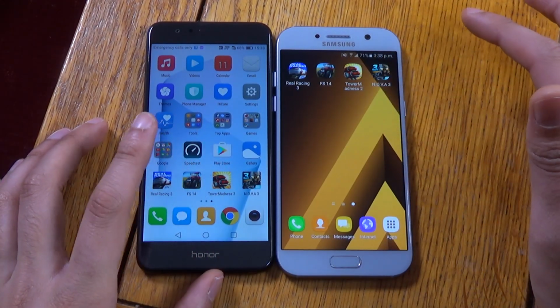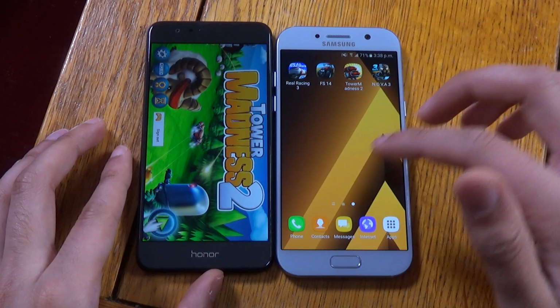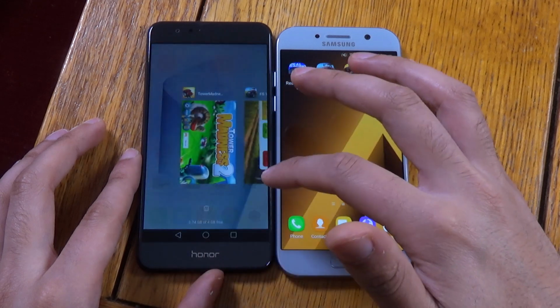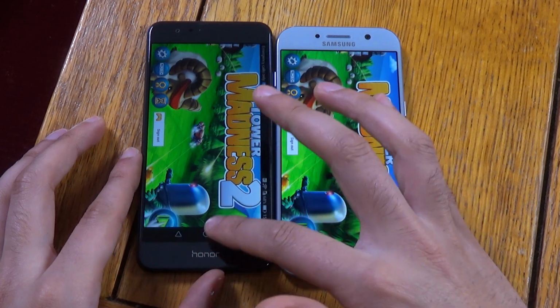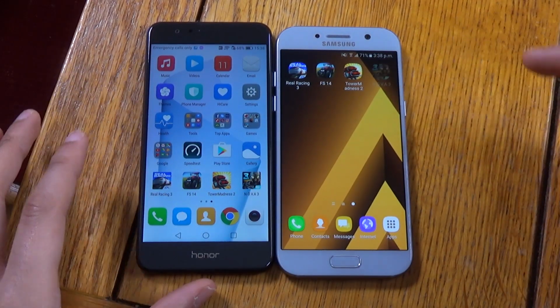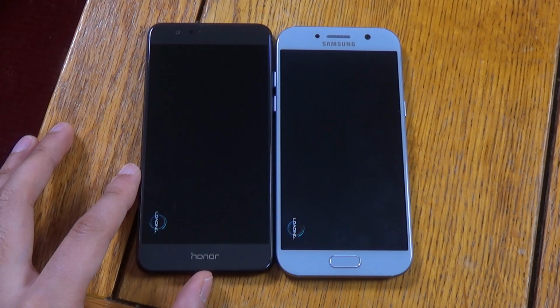And tower defense, didn't it register? Don't think it registered then. So let's try that again. Go. Yeah, Honor again. So Kirin 950 comfortably dominates Exynos 7870 in terms of the raw speeds here.